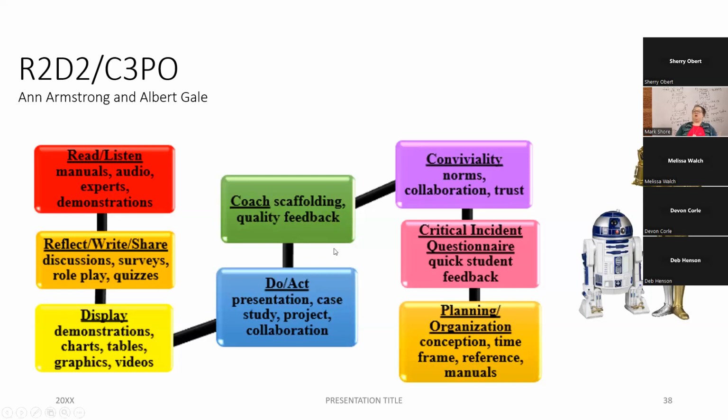When you look at the rest of them, reading and listening, writing and reflecting, displays, doing and acting, those are more the resources and the kinds of assignments you may want to give. It's things like coaching and conviviality that build trust with your students. With coaching, you are giving them really good feedback and trying to interact with them, whether through email or video conference. With conviviality, you have to have a really strong set of expectations right at the get-go. Because, like Stacey said, if I say this is due Eastern and someone doesn't take that to heart, you can have a lot of issues.